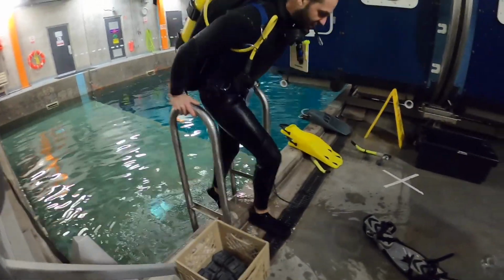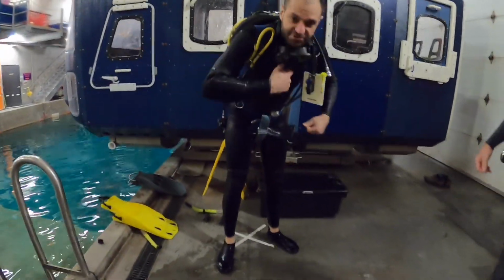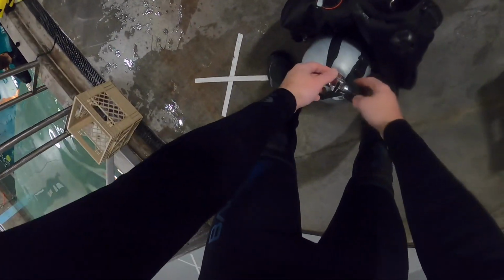Okay, so there's a few ways to get your kit off. The way I like to do it, lean forward, loosen up your shoulder straps under your chest strap. Okay, and then let's go.